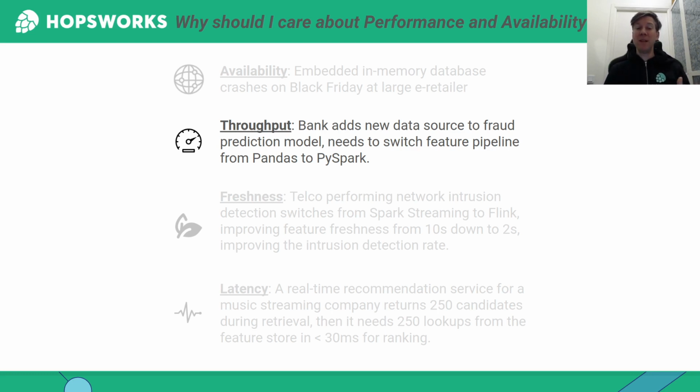And that basically meant that we couldn't process the data in the time we had available with Python and Pandas, and we had to switch to a more scalable feature engineering platform, and this time we chose PySpark.